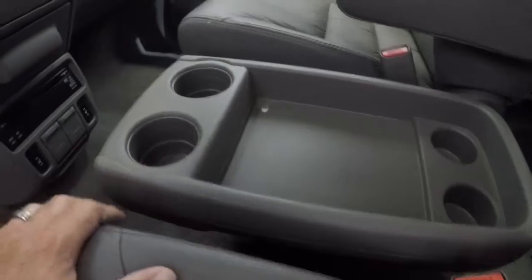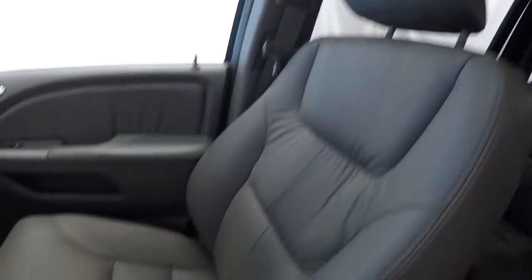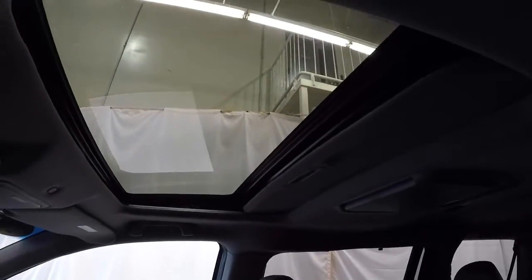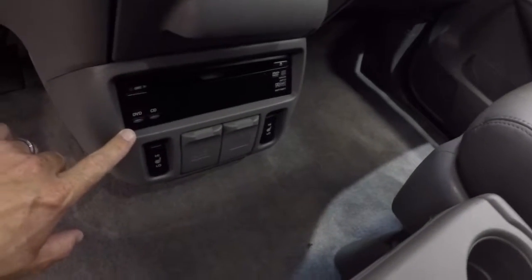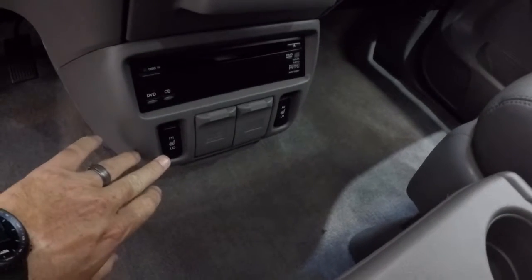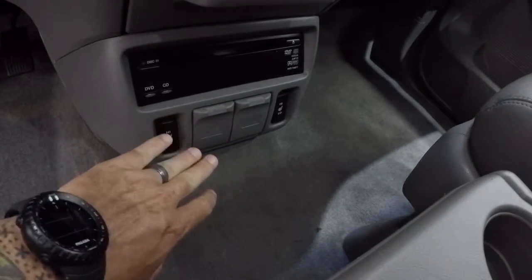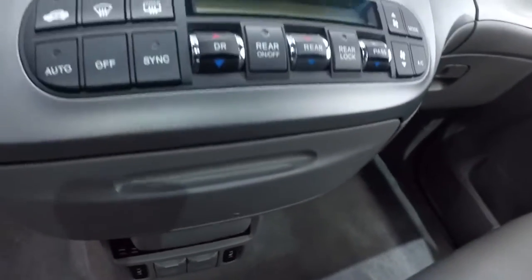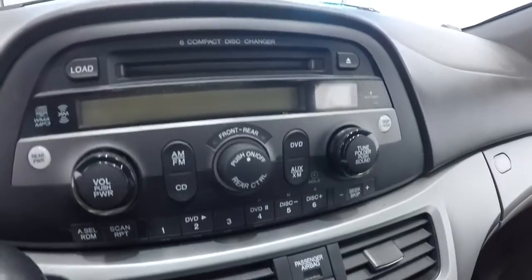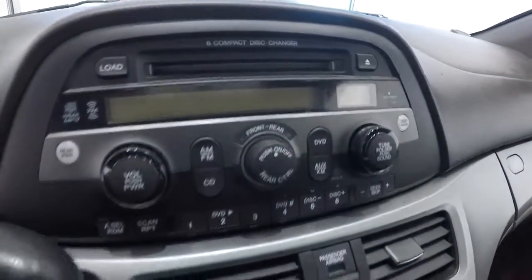Got the center console, 4 cup holders. Passenger seat looks good. All right, no problems there. It does have the sunroof, the rear entertainment or DVD player. All right. Does have your CD player down here. Got your heated seats down here, and your power outlets there. All right, dual climate controls. It also has rear air, rear heat. 6-disc CD changer, AM FM radio right there.